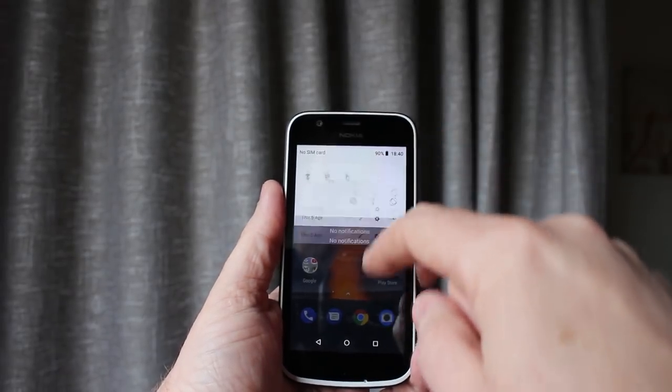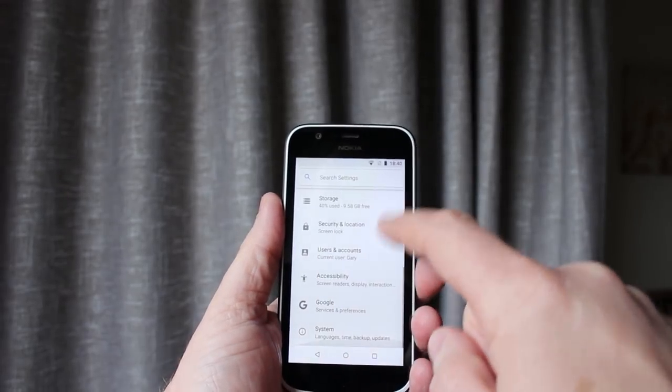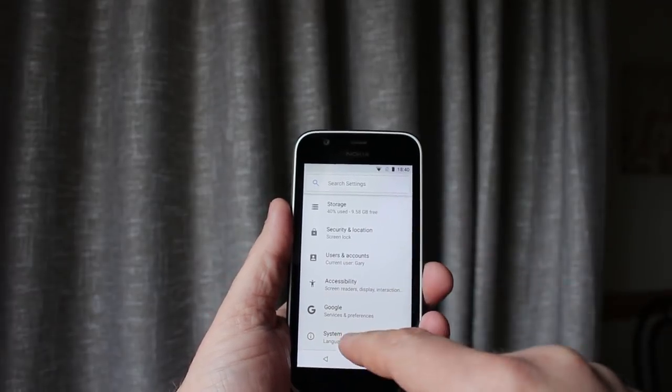Other than that, it's a pretty vanilla Android experience, which is good. There's no skins on top. There's nothing to slow the phone down in that way. And also there's a couple of other neat built-in features.